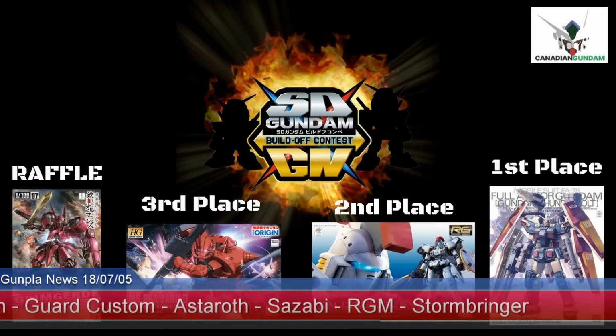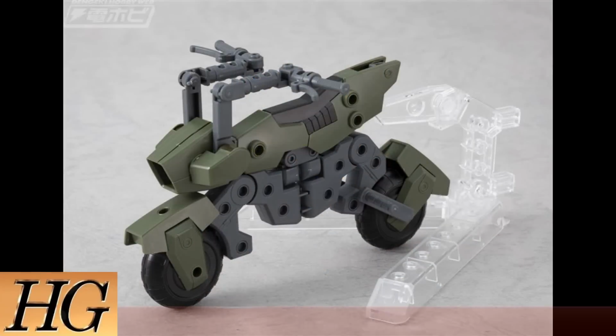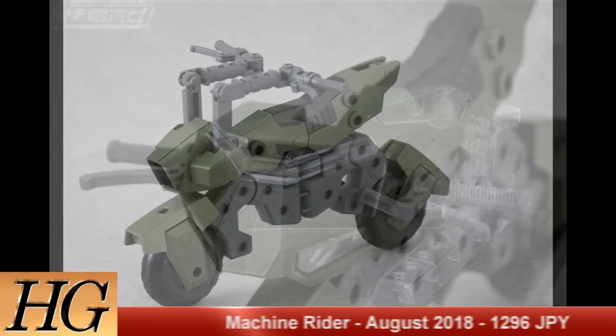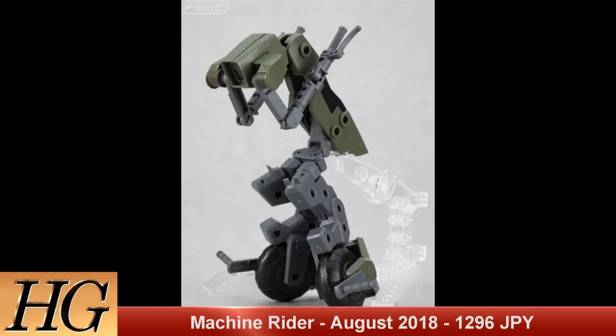We have a huge list of kits to go through this time, so let's get at it. Okay, to start off, we have a HGCB 1/144 Machine Rider. We have a release date of August of 2018 with a price of 1296 yen. This looks like a transformable motorcycle of some kind, and I think it looks really cool.